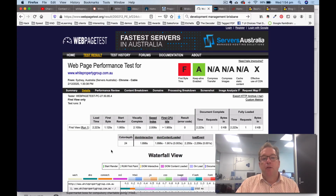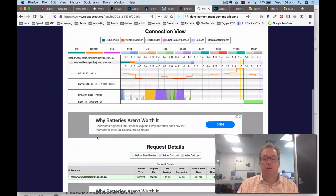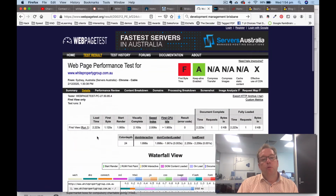So at another technical level, this is your speed testing. Now your load times are fast, but there's nothing really to your homepage at the moment that's going to make it slow down. So 2.2 seconds load time is very good, albeit not a very good first byte time. So it's actually taking a little bit of time to go to the server and grab the site, but once it loads, it's actually loading quite quickly, which is good.